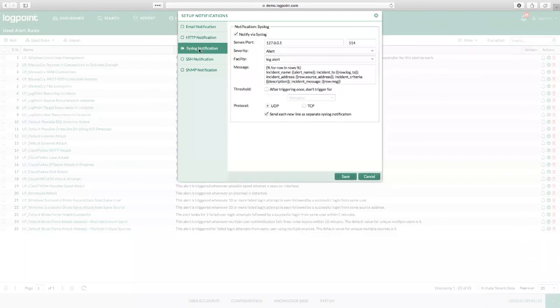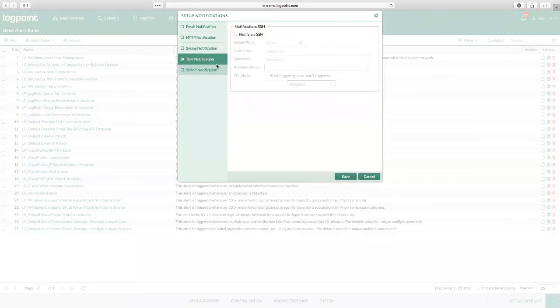That's really cool. We can output with syslog as well. So not only are we taking in via syslog, we're also exporting. And we can also do SSH, so we can decide to send it off and run a script on a server or anything like that. Maybe if you haven't seen logs recently from one of your web servers, send an SSH command out to restart the web service. We can do things like that. And of course, SNMP version 2 and 3.